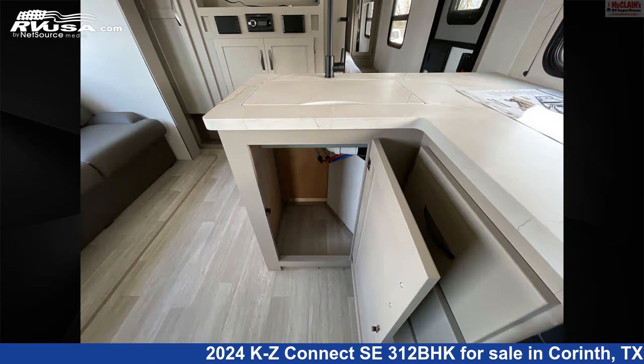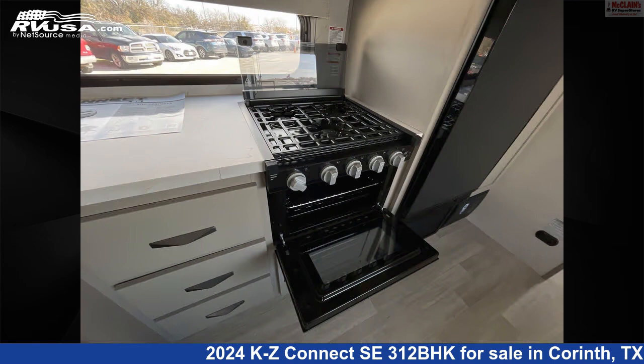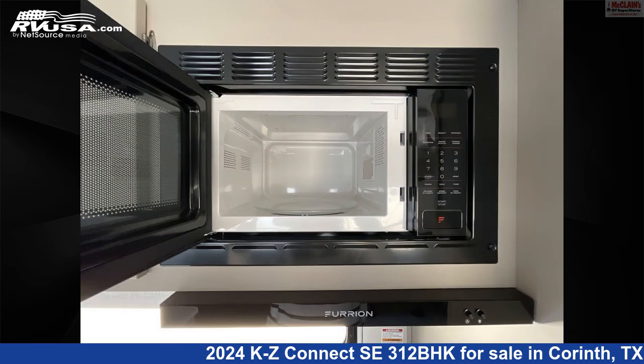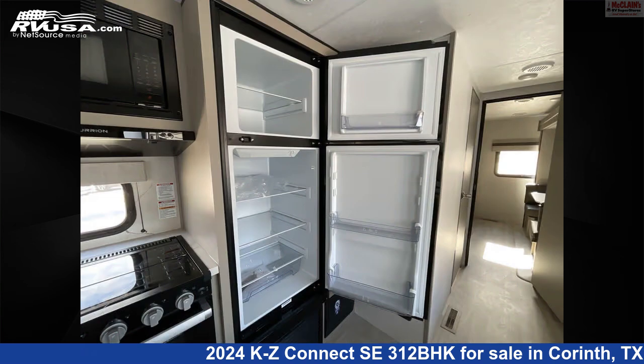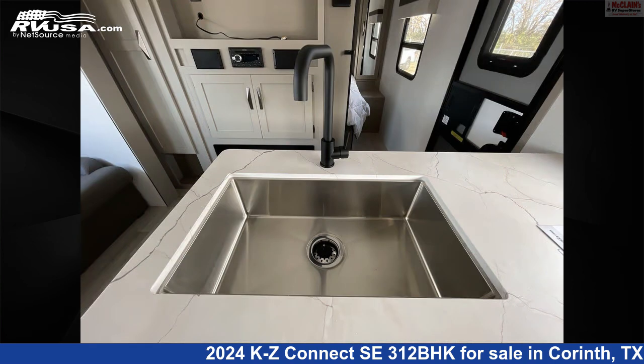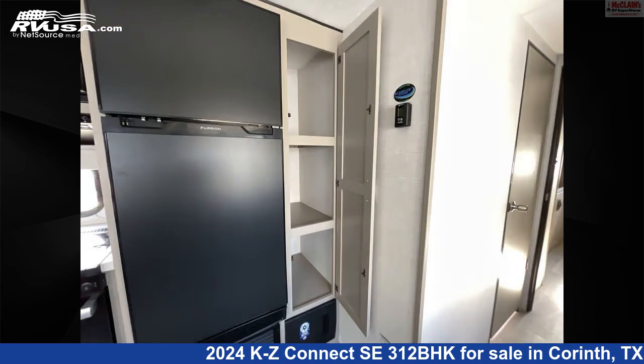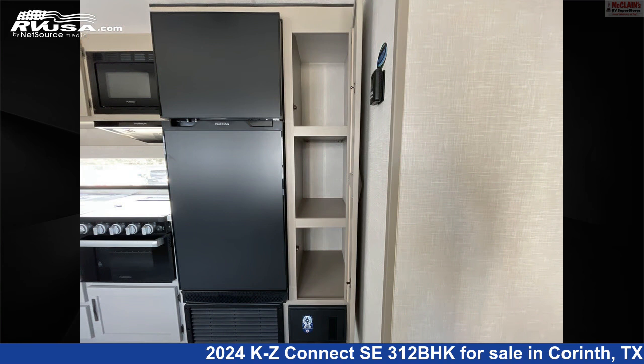This new KZ is 36 feet 7 inches in length and features sleeps 9, stove-top burner, air conditioning, LP detector, external shower, slide-out, smoke detector, microwave, carbon monoxide detector, leveling jacks, refrigerator, and 45 gallons fresh water capacity. The floor plan layout of this travel trailer features bunk beds, bunkhouse, front bedroom, mid-kitchen, rear bedroom, 2 bedrooms.